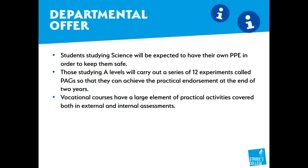Students that study science are also expected to have their own personal protective equipment in order to keep them safe, particularly this year. So we expect them to buy their own lab coat and their own goggles, which we can order in college and they can collect from college. So anybody enrolling on a science programme will need to be able to purchase their own PPE.